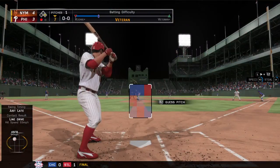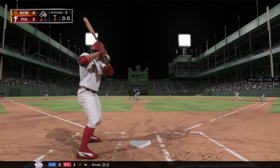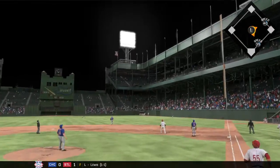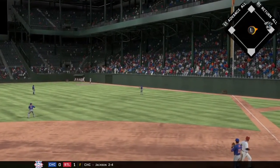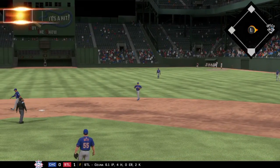So a pivotal moment here, and digging in now, Luis Carrasco, and he does so representing the possible go-ahead run. Yeah, but you got to make sure that he doesn't try to do too much here. Just keep that line moving. Do something productive and give the next guy a chance as well. Reddick is there, 2 down.